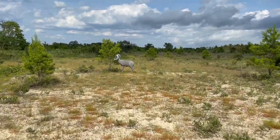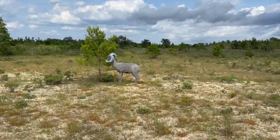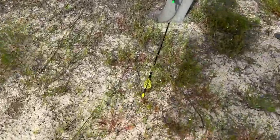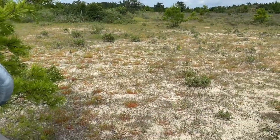What did I hit? I hit foam. I don't see it. Dude, I literally hit the ankles. Ooh, I hit the ground. Oh, goodness. Now we gotta go find another arrow. Well, I lost two arrows now.